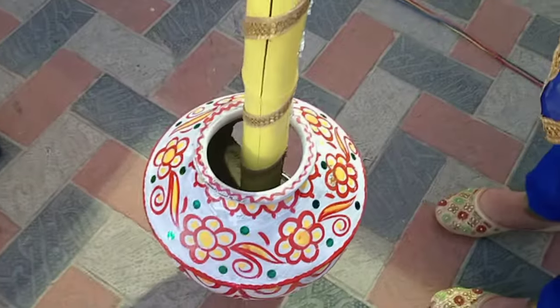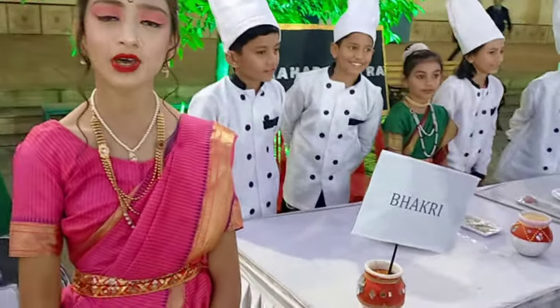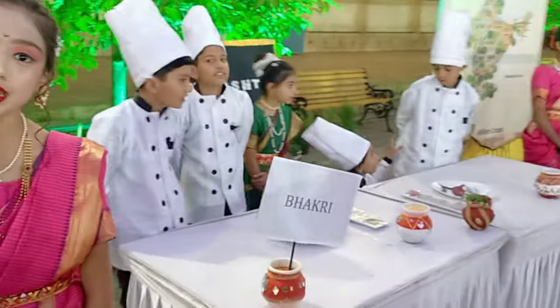What are you guys doing? Is something there inside? No, nothing. Millets are found in the switch. Millets are one of the miracle grains because they have high nutritional values as compared to wheat and rice. It helps in the smooth. Hello.